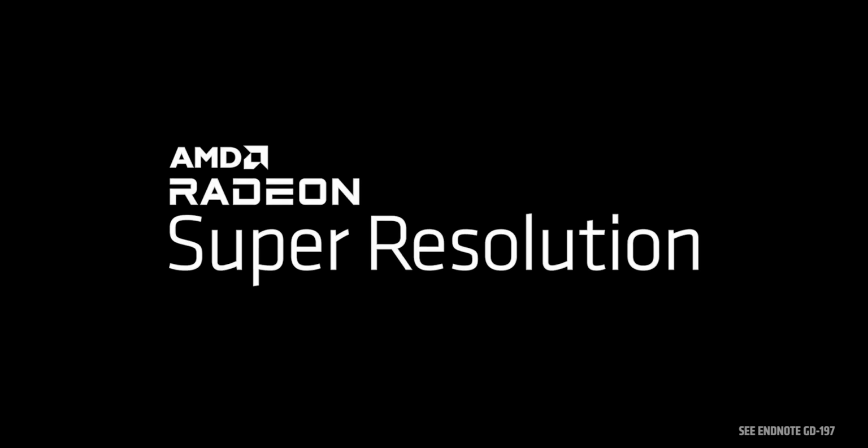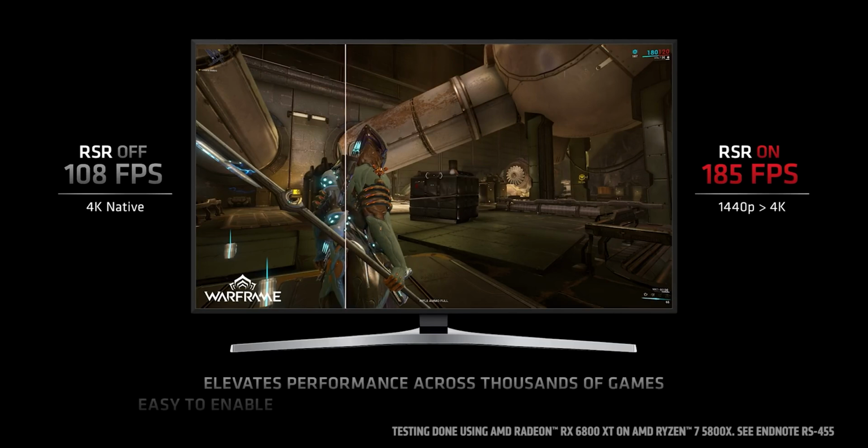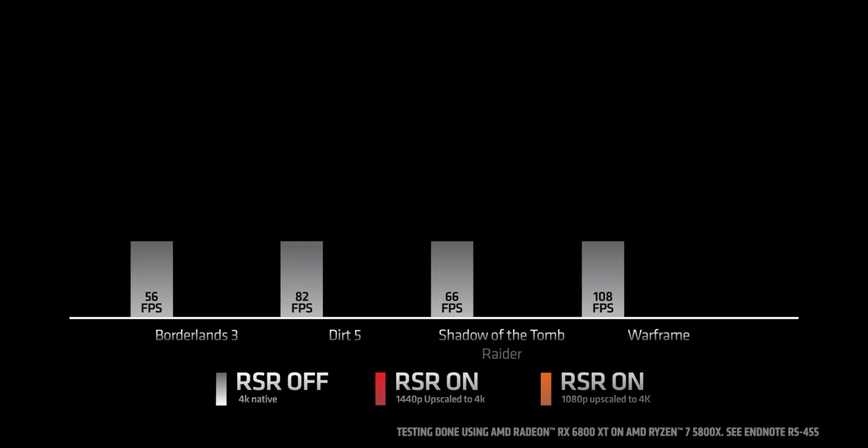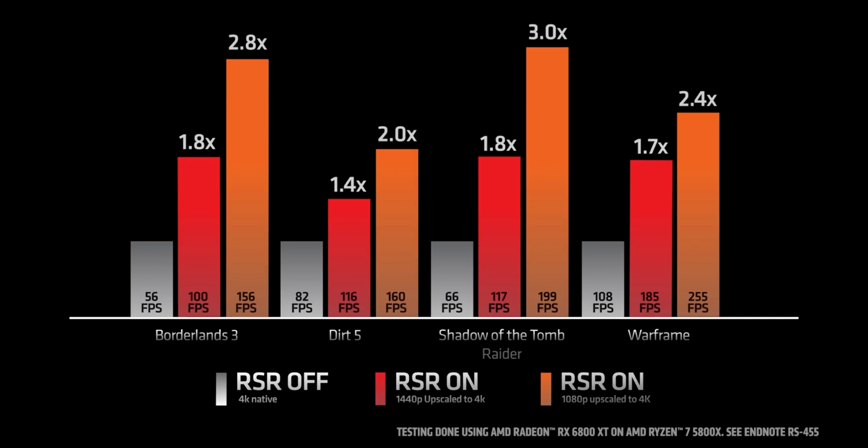FSR is a great solution, but it does require game integration, whereas AMD's other technology, Radeon Super Resolution, is driver-based. RSR can be turned on within Adrenalin, and you simply lower the in-game resolution to the desired input level like 720p, 1080p or 1440p. Radeon Super Resolution will then automatically upscale to your native display resolution, such as what we've tested, which is 1440p to 4K. You therefore get more performance for absolutely any game, which is fantastic.